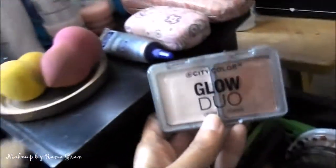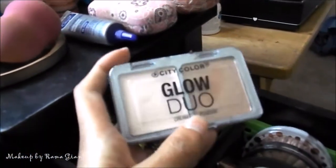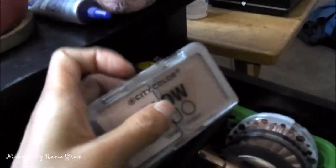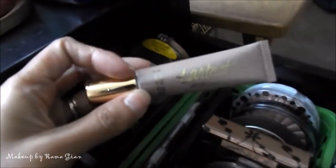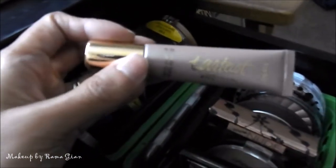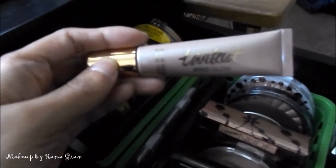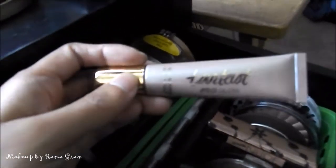And then I have this from City Color, the Glow Duo. I received this in BoxyCharm or Ipsy, one of those two. I've yet to try that out. I also have this liquid highlighter from Tarte. I got this from BoxyCharm, and I tried it a couple of days ago and really loved it. I put this on top of my cheekbones, and then I topped it with a powdered highlight. It just makes the highlight glow so much more.